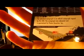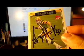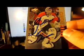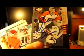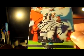certified. 498 out of 799. AJ Hawk, number 50 inscription, rookie card. Charlie Batch, black Sharpie. Garth Snow, blue Sharpie. Gus Frerotte, number 11 inscription. Sharpie bubble a little bit on this one.